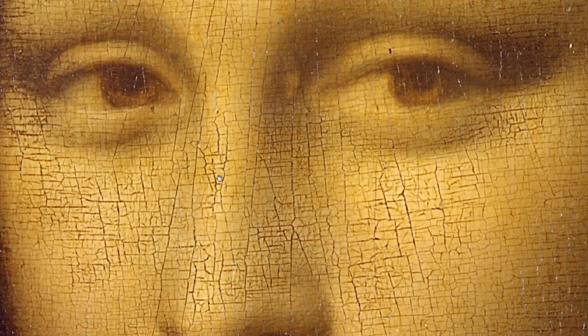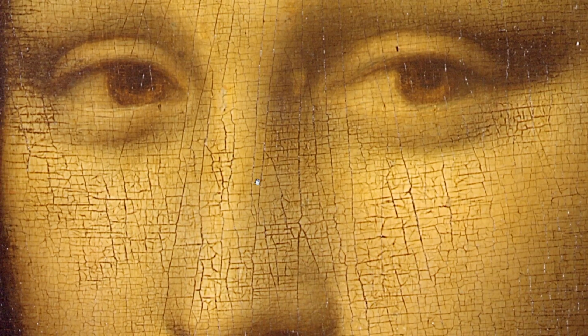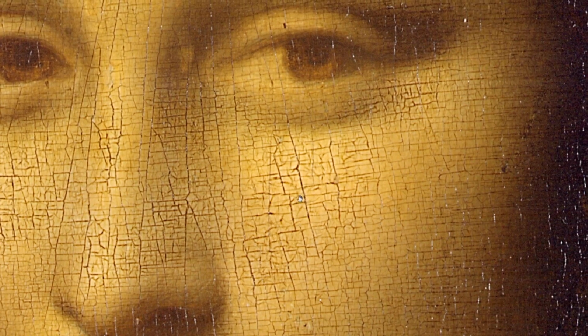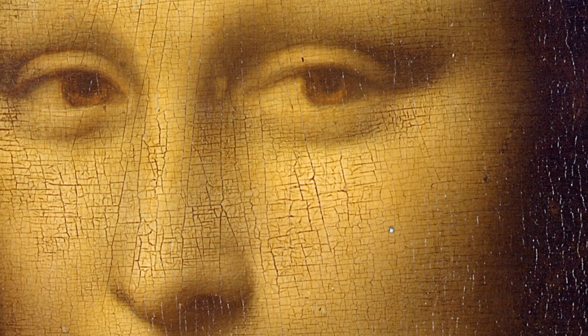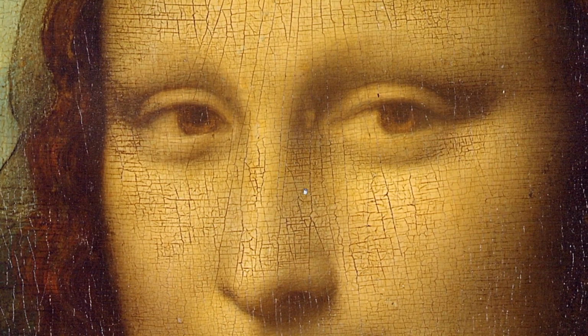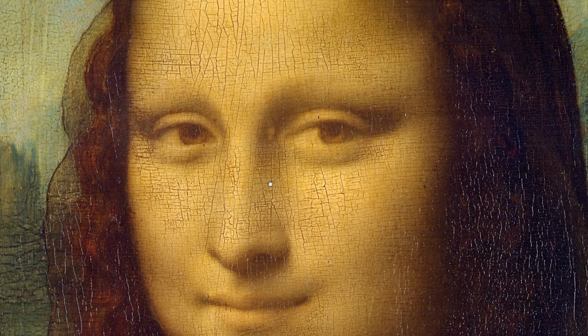You notice the cracks on the canvas, but it's not that bad. I'm not sure if this was restored or it was just left like this originally. It's kind of a thin paint. It's not like a thick layer of paint on it, although there have been lacquer layers. And again, it seems there are several layers of paint.